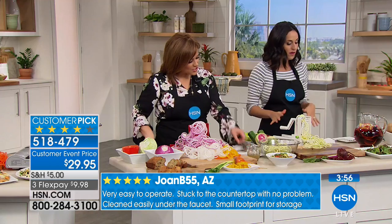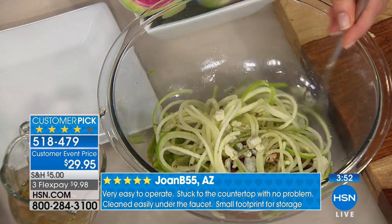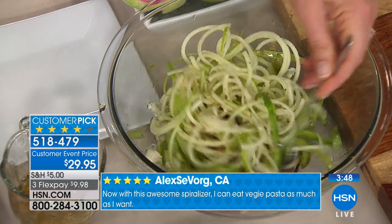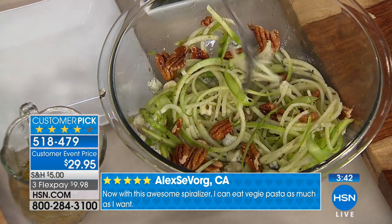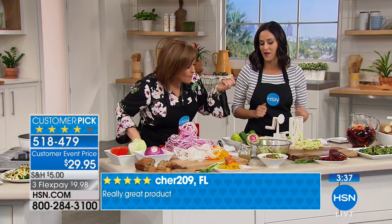If you're entertaining people, this is the best thing you can buy. You can have people over, they'll be so impressed. It's a conversation topic, and it's fun. You can have the kids in there. There's actually right here, I'll show you, a safety cover on the back, so if you are spiralizing and you're nervous about hands getting nicked, there's a safety cover built into the back. So that's a little way to be safer.